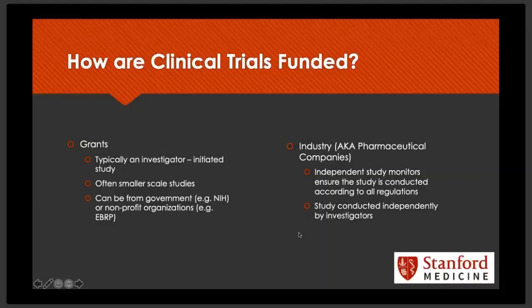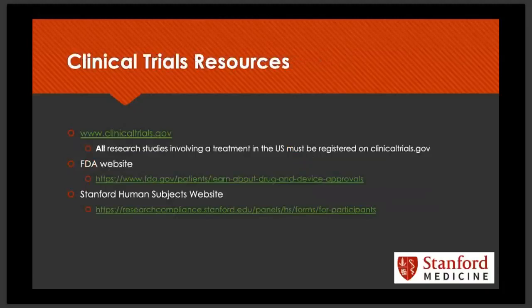So here are some resources where you can find out more about clinical trials. I love the website clinicaltrials.gov, because every research study involving an investigational treatment in the United States has to be registered on this website. So you can literally go on this website, search for EB, and find every single clinical trial out there about EB right now. This FDA website and the Stanford Human Subjects website also give some really good background about what clinical trials are, and more about what I talked about today.